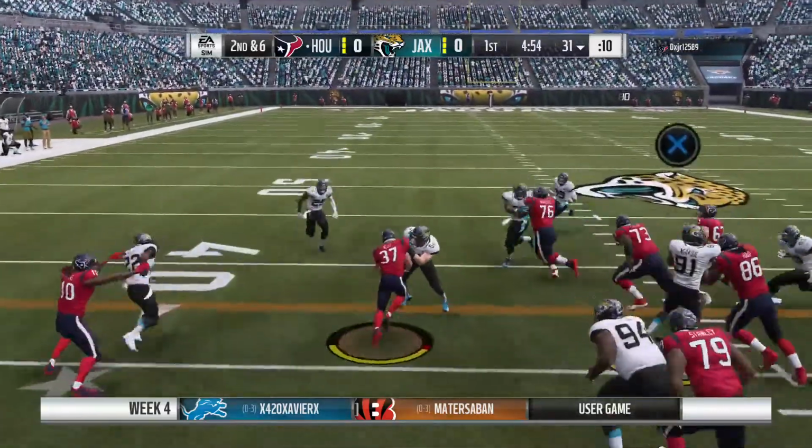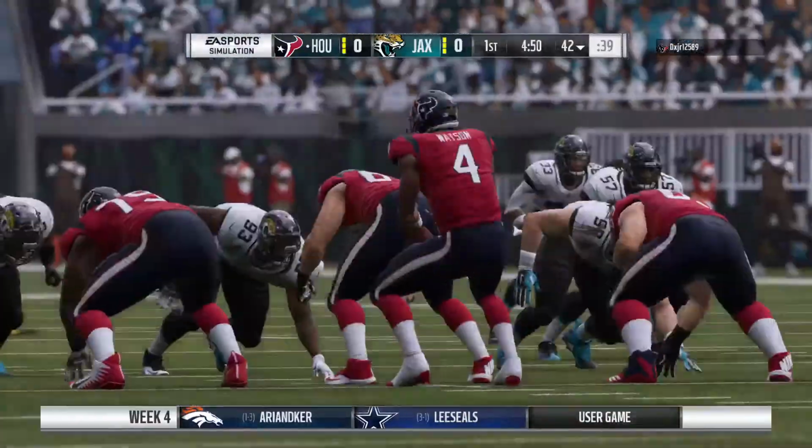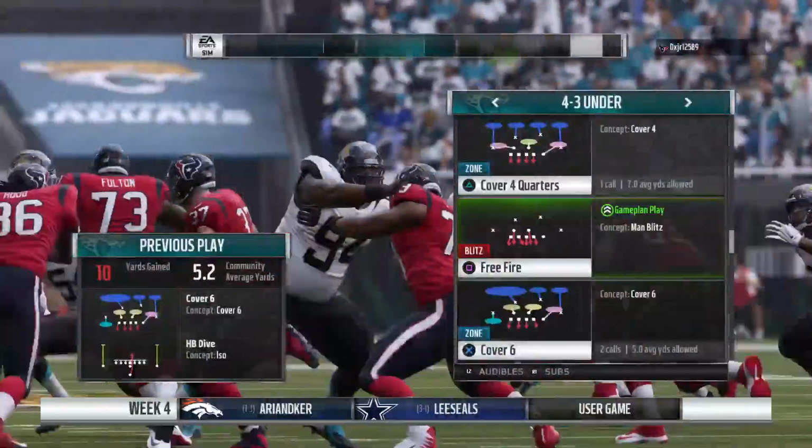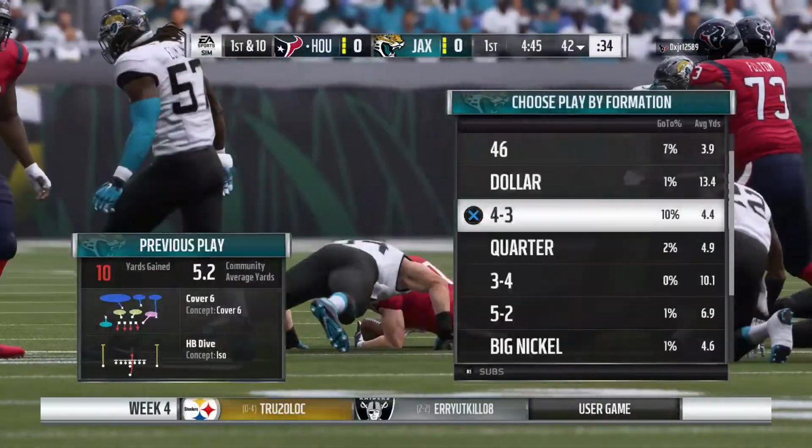Here's Blue. And they get him down, but not before he takes it across the 40-yard line. 10 yards there, good enough for a Texan 1st down. And there we see an early burst that makes him one of the leading rushers in the league.